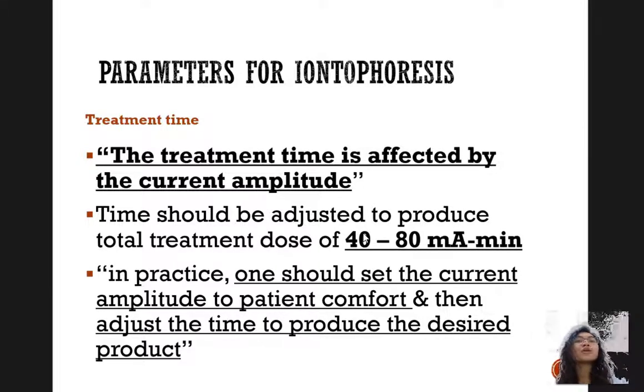So, in practice, one should set the current amplitude to patient comfort and then adjust the time to produce the desired product. So, ibig sabihin, hindi treatment time ang ating concern. No? It should be the current amplitude hanggang saan yung kaya ni patient, and then doon natin madedetermine gaano katagal yung magiging duration ng treatment.